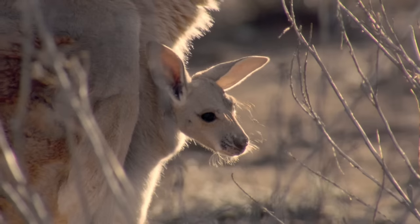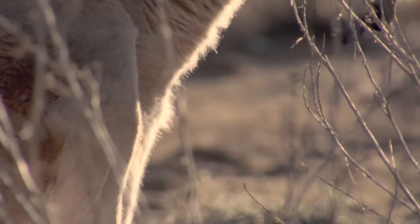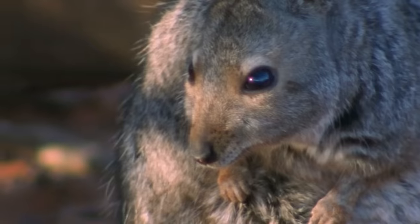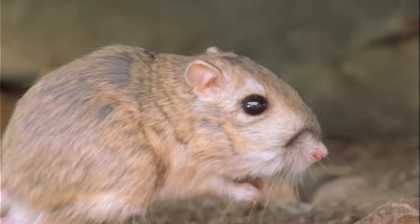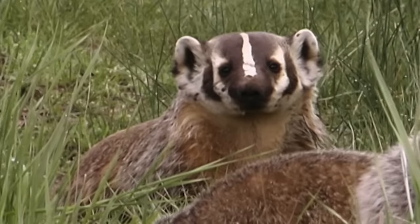This phenomenon occurs in a number of marsupial species, but is especially prevalent among kangaroos and wallabies. This is also known as delayed implantation. It's something common to rodents, bears, weasels, and badgers too.